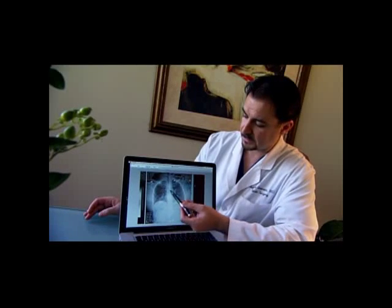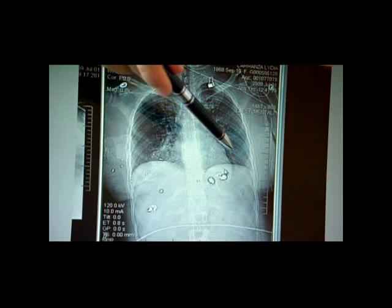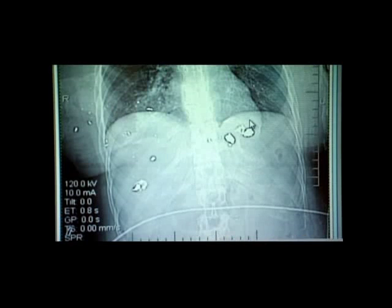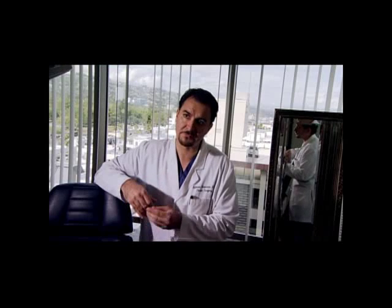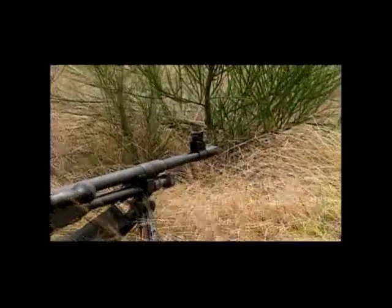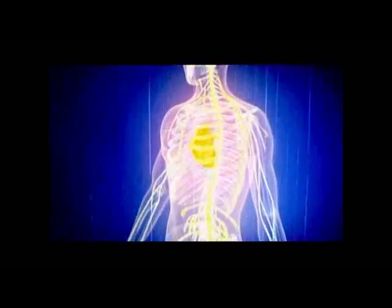Here you can see the outline of the heart, and you can see all the multiple bullet fragments immediately adjacent to the heart, which means essentially millimeters from entering deeper tissue and going into the heart. So there were multiple layers for that bullet to go across before it had to reach her lungs and heart, and basically, lucky for her, never was able to reach it. Bullets that fragment on impact can be more lethal than those that remain intact. The shrapnel causes multiple pathways of damage through the body, severing nerve tissue and blood vessels, endangering the major organs.